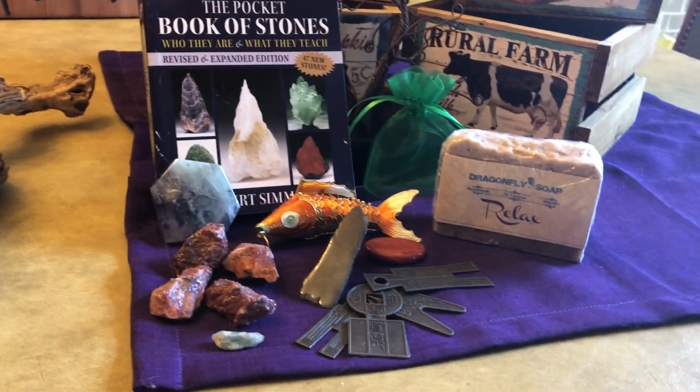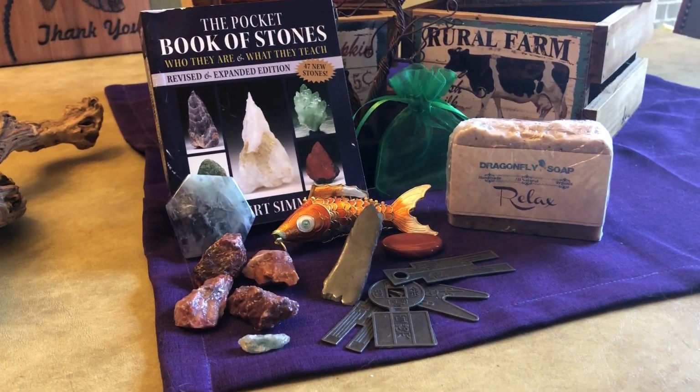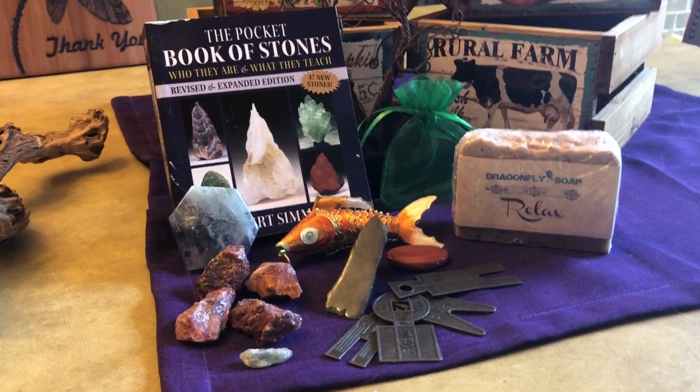So there you go. This is a sort of fun, eclectic kind of grouping. I think you can get a lot of use out of it. It'll add some really nice pieces to your already existing collection.